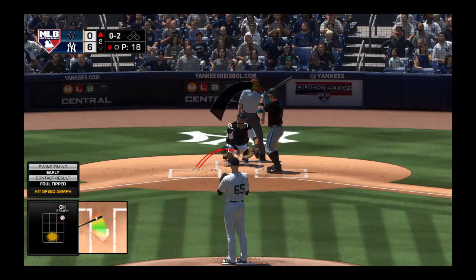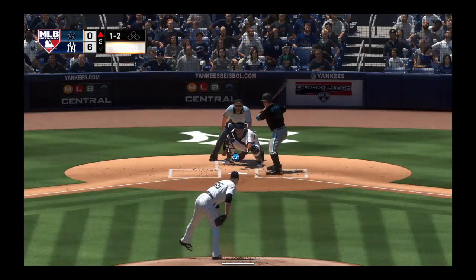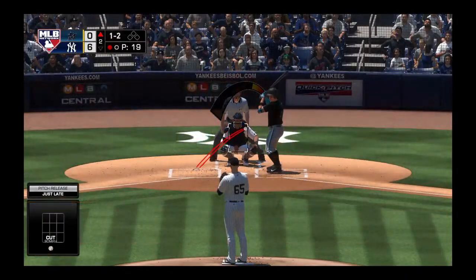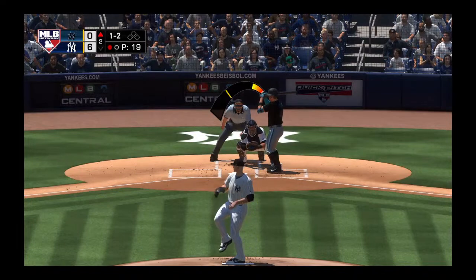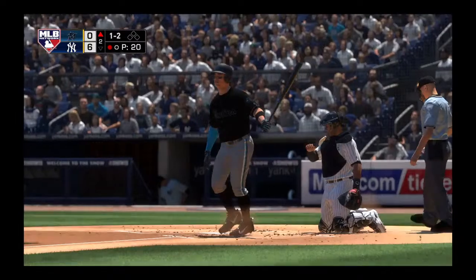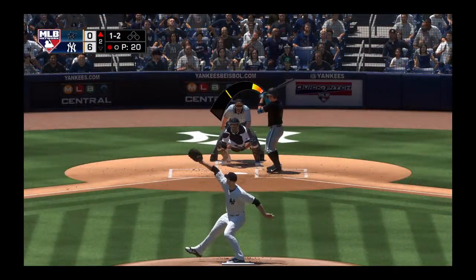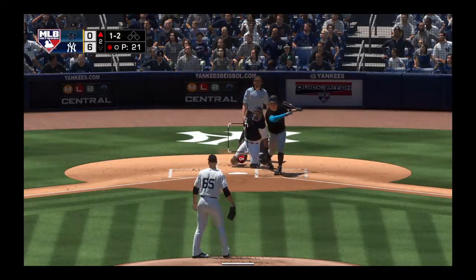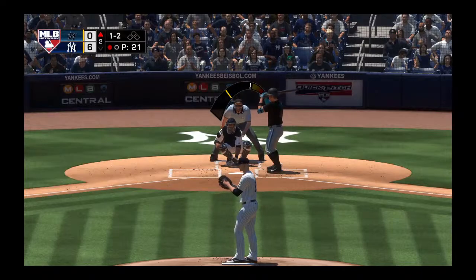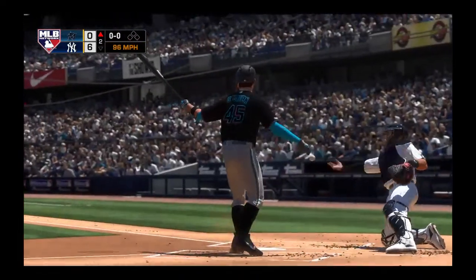One out, nobody on. Tried to get him to go after one below the knees, but it's 1-2. Into the corner and slicing foul. The 1-2. And another foul ball. The 1-2 is swung on and missed. He got him.